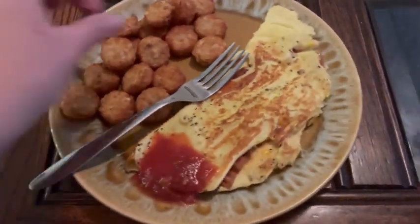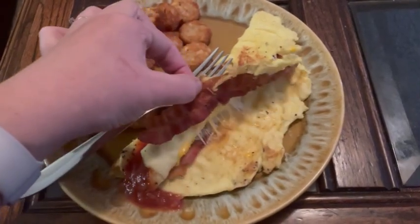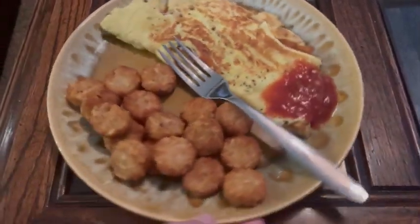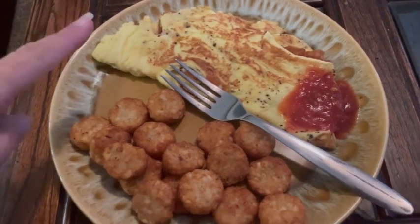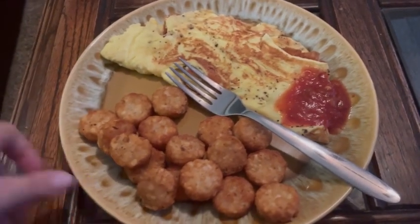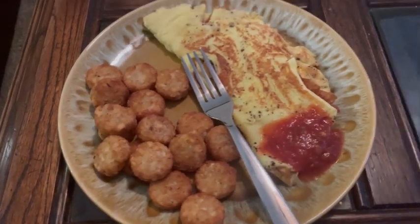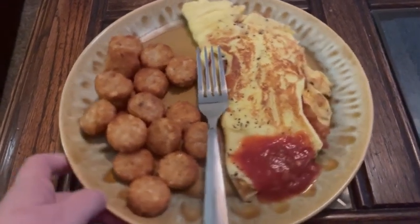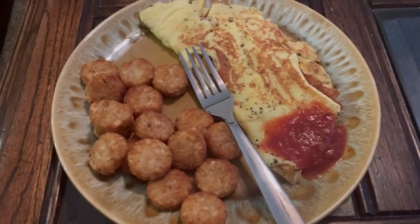This morning, I made like an omelet. It's got 2 slices of bacon, just a little bit of cheese. It's a 2-egg omelet. I blended in some cottage cheese with my eggs with the immersion blender, and I'm having some of those hash brown rounds on the side. I also put a little salsa on my plate. I don't like to pour it on my eggs because it makes them cold. So that is breakfast for Friday.